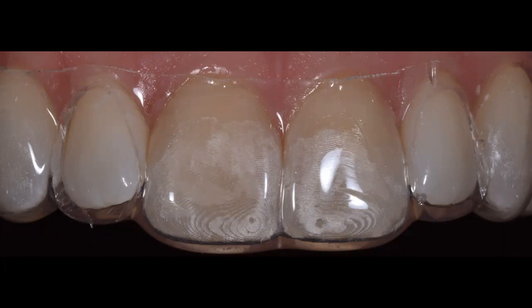The reason why I have those windows there is because in a case like this, you could not bleach all the teeth at the same time. If you make that mistake, you will never make 8 and 9 lighter. You have to start with 8 and 9. You got to try to match 8 and 9 to what she has in 7 and 10 and 6 and 11. Once 8 and 9 match the rest of the anterior teeth, then you can start bleaching all the teeth.